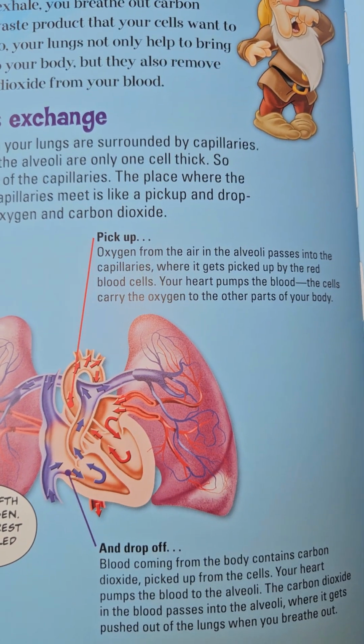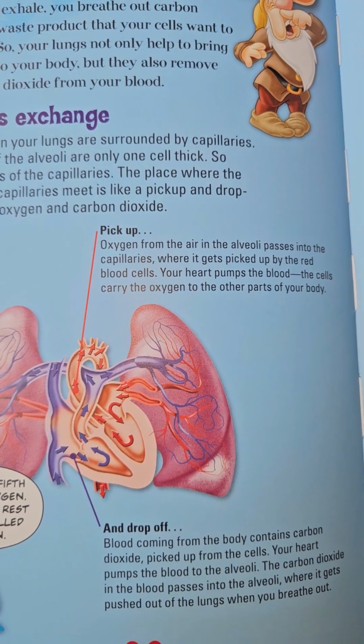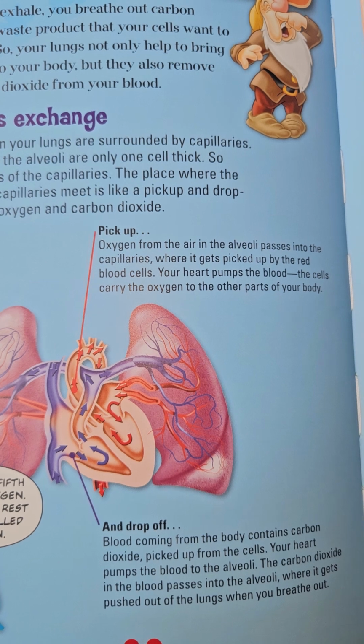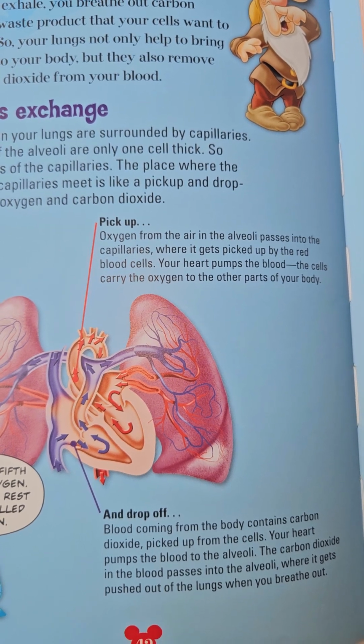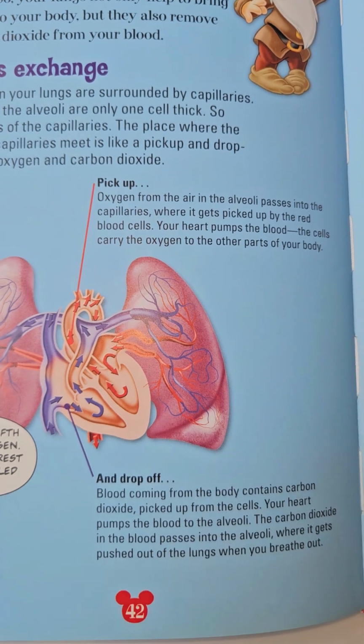Pick up. Oxygen from the air in the alveoli passes into the capillaries, where it gets picked up by the red blood cells. Your heart pumps the blood. The cells carry the oxygen to the other parts of your body.